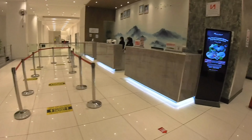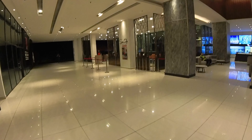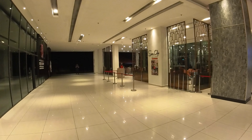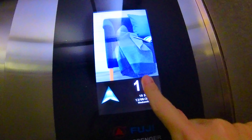Get a room. Okay, here is my room, B1501. Check-in process was very smooth. And that's the restaurant over there where I will have breakfast tomorrow morning. Okay, let's go find my room. Floor. I hope the view is nice. And 15, here we are.